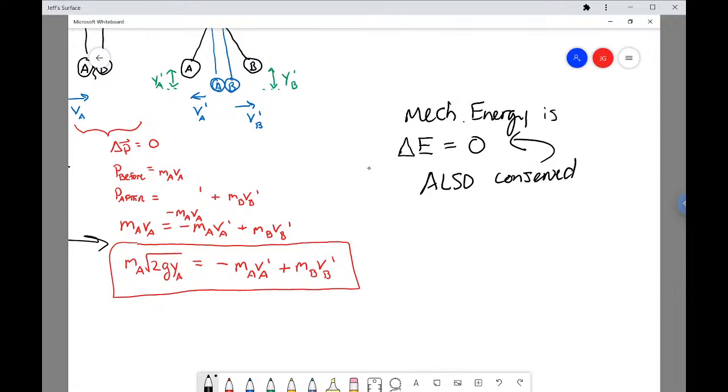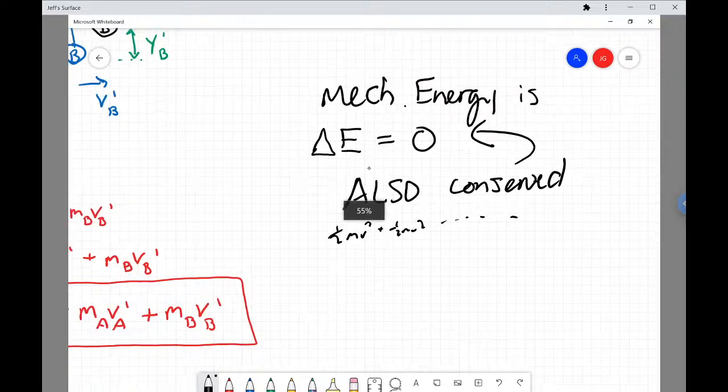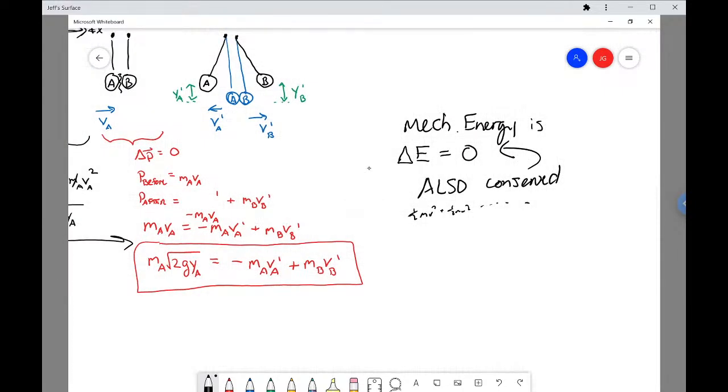The consequence of this: last time we wrote out 1/2 mv² plus 1/2 mv², and so on. You write out an expression for the total kinetic energy before the collision, and that equals the total kinetic energy after the collision. But when you algebraically simplify that expression, what you get is the idea that the relative velocity, VA minus VB before the collision, is equal to the negative of that relative velocity after the collision. And of course, if you have a negative of a difference, it's like flipping the order of that difference.